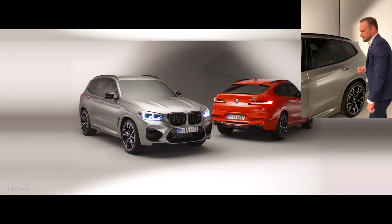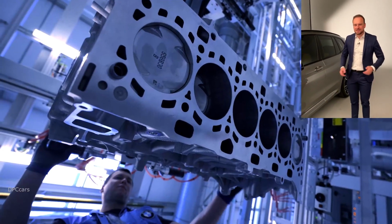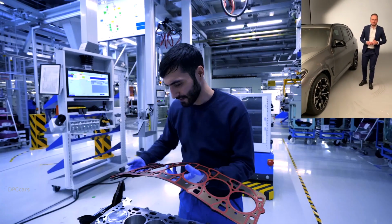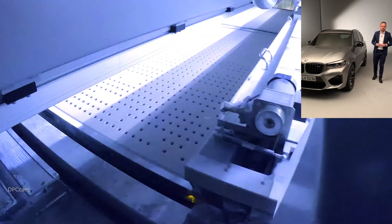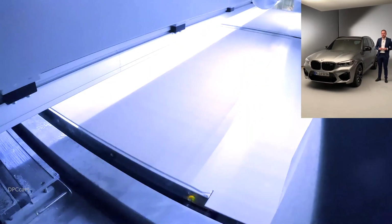So folks, this was it. I think we got some very exciting vehicles coming up, and those two vehicles are not just the M versions of an X3 or an X4. These two vehicles to me are pretty much the M3 and the M4 in the SAV segment.